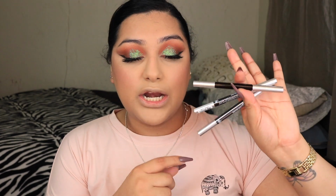I'm gonna go ahead and do my brows now because I can't believe I forgot about them. These have blown my pomade out of the water. So good. Recommend this, you guys, if you want to try them out. Again, they're $1. I do get the shade Ebony.